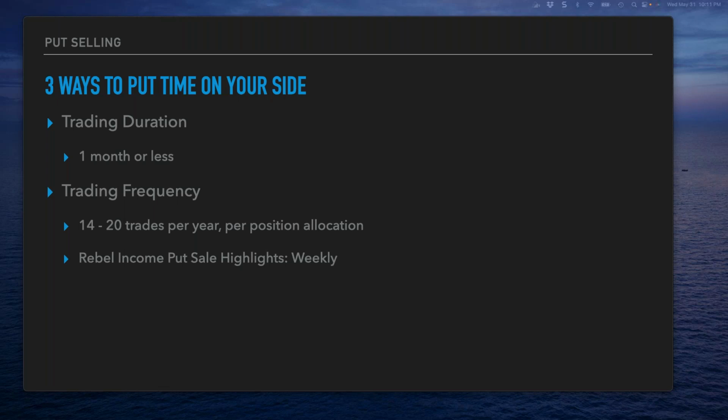You'll see me publish and highlight new trades in the Rebel Income blog every week, which means that if you manage your position sizes conservatively, being able to place 52 income generating put sales per year is extremely practical and functional.